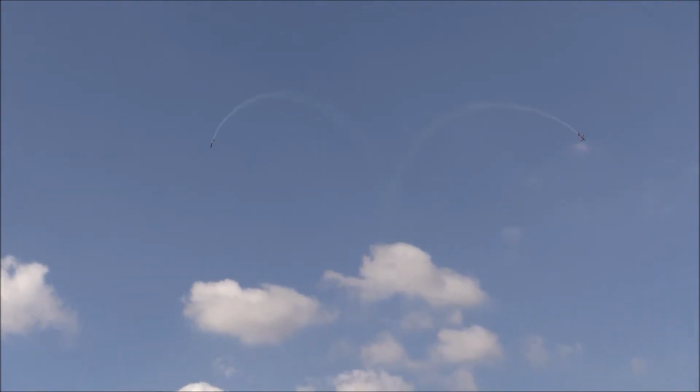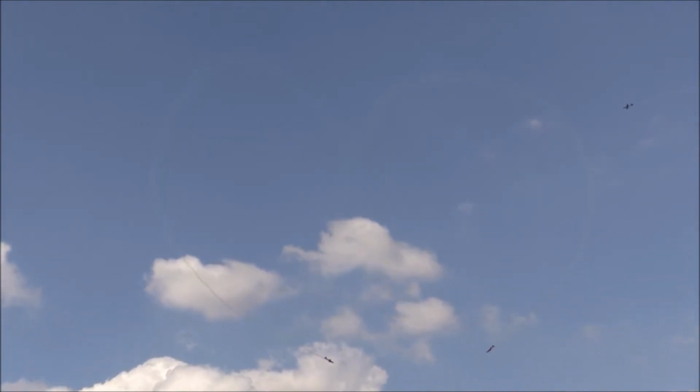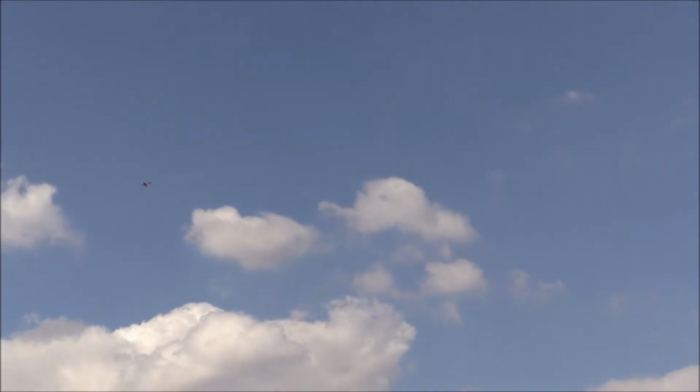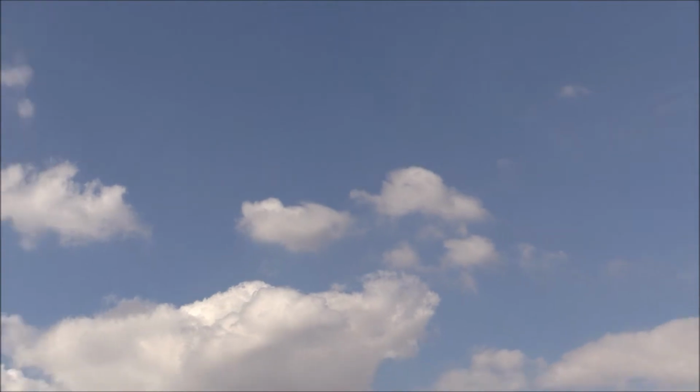And look at this, yes, it's a heart, ladies and gentlemen, including our arrow. A declaration of love to you, dearest family, and a tribute to the 100th anniversary of the Royal Air Force. Sincere congratulations from the Swiss Air Force.